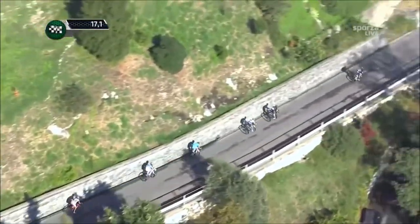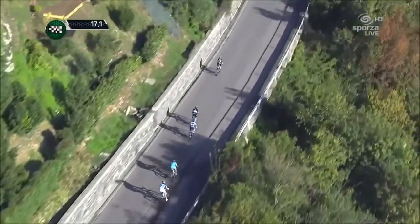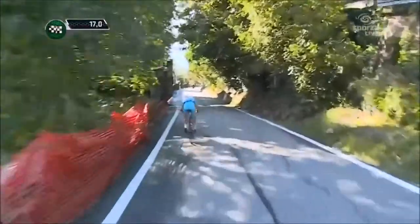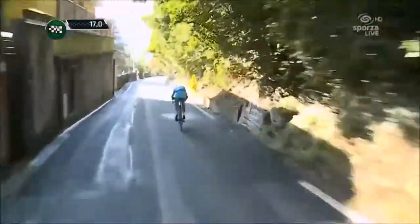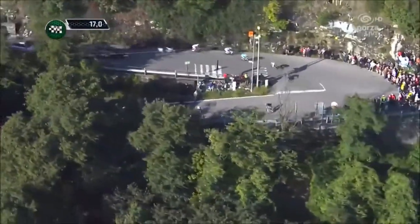But I think you just have to be so confident in the downhill. Just know your limits. Nibali knows exactly this descent. He knows it so well. He's said that before, that he's trained there a lot.